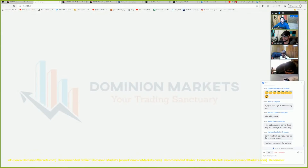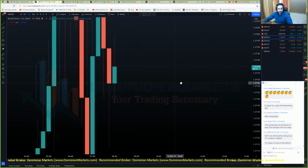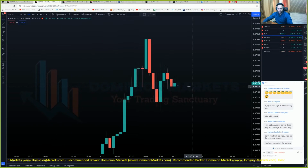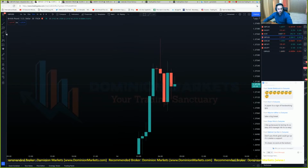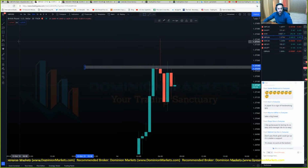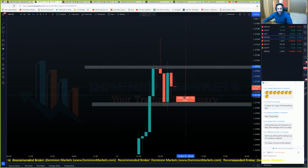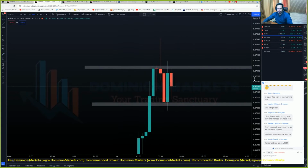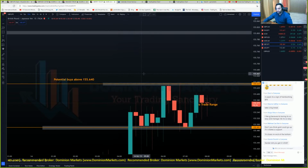Let's take a look at GU here. What's going on? Oh, GU is also consolidating here. We've got resistance, we've got support. This is a 14 pip consolidation. We had a pretty eventful day yesterday, so probably today we may just consolidate.